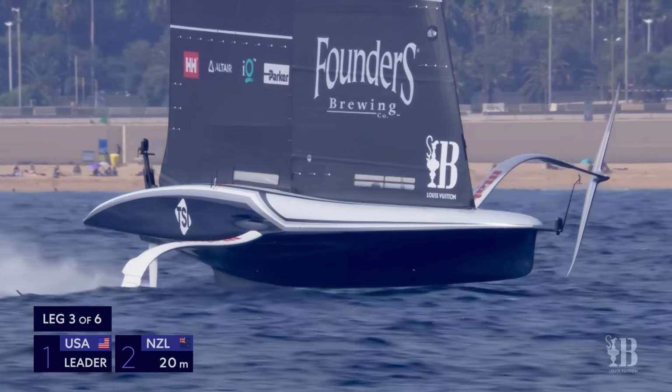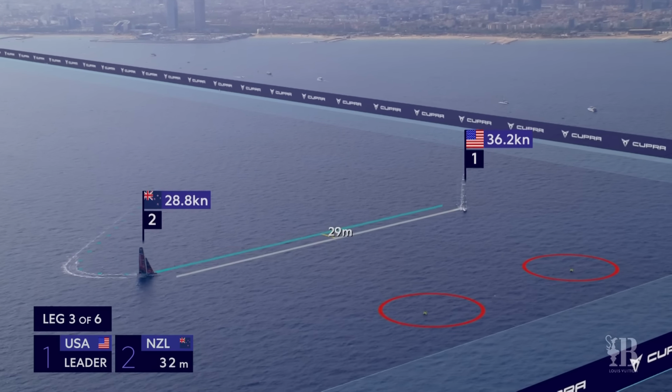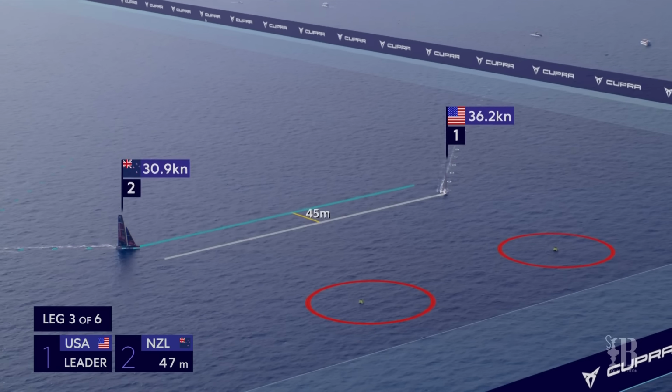He's tacking back on my line. When Emirates Team New Zealand tack, they will have right of way. They will be on starboard. What do you like? A boat length, we're only in just. We're only crossing by two and a half, just three.